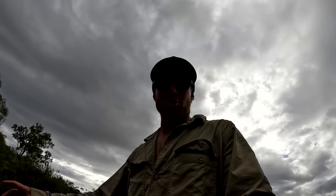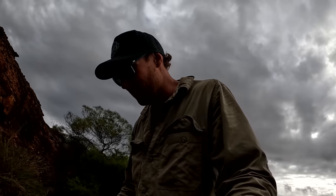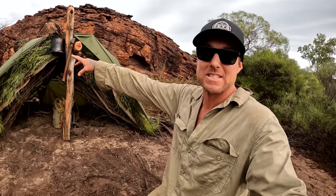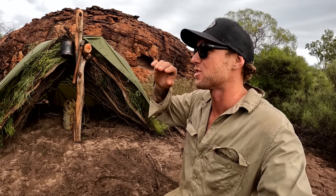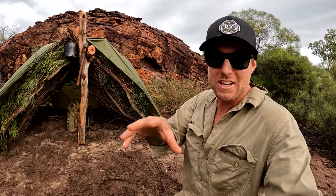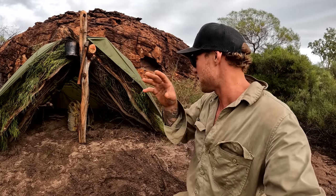Dude, that absolutely just pissed down just then. That was like torrential rain. So what I've done now is I've had no other option. I've had no choice, but we've got to set up a tarp over this tent or I'm going to get absolutely flogged tonight. And like I keep saying, we are not giving up on this mission. We will be sleeping here for the whole entire night.